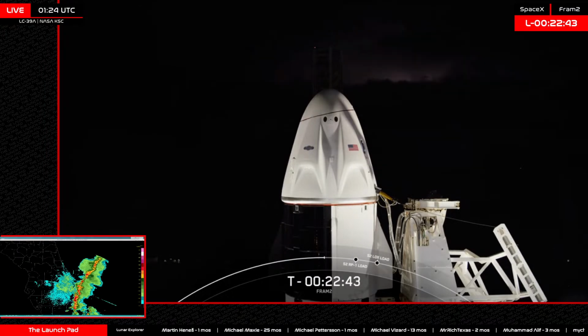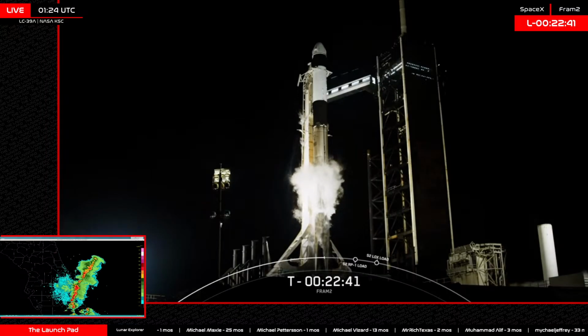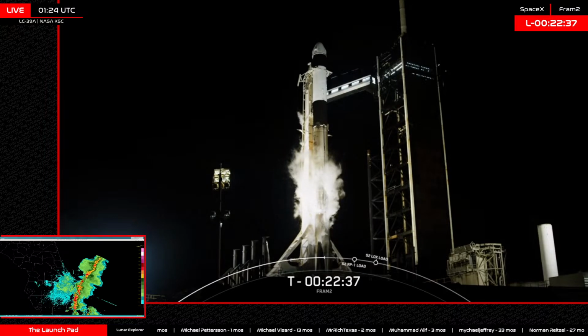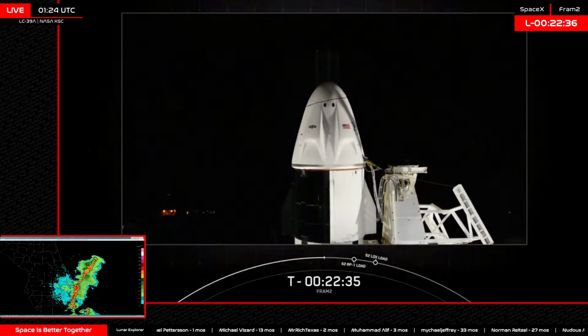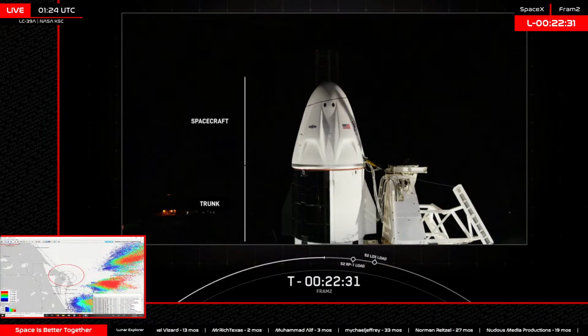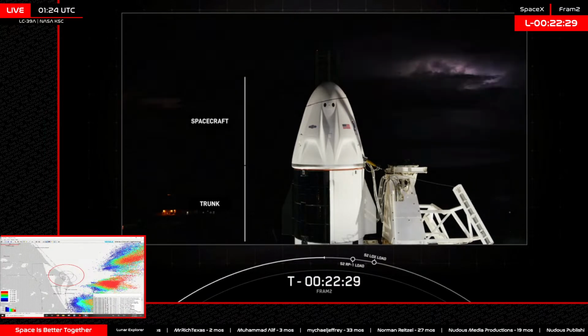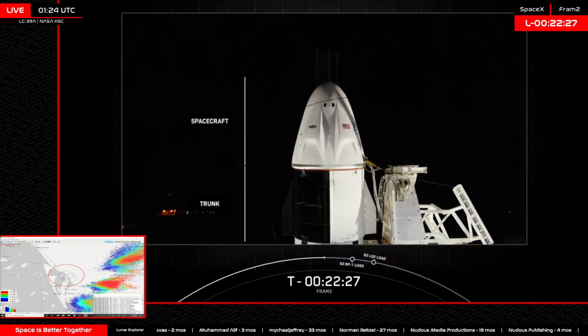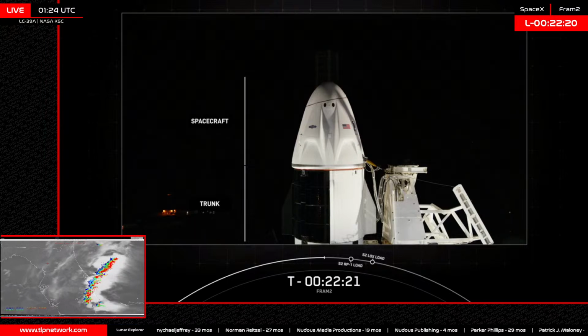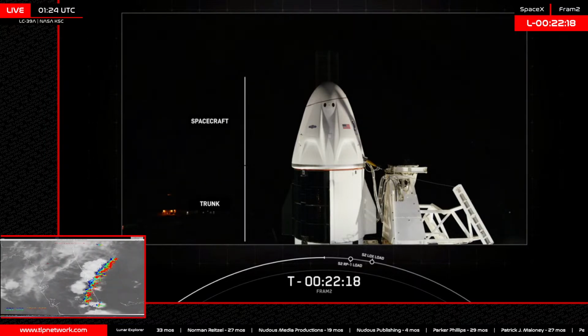And it's currently the only vehicle capable of returning significant amounts of cargo back down to Earth. Now, the crew will spend all their time in the pressurized section, which is the top portion of the spacecraft. This area allows for the transport of people and environmentally sensitive cargo. Dragon's trunk, which sits below the pressurized section, can carry unpressurized cargo if needed, and it remains attached to Dragon until shortly before re-entry into Earth's atmosphere.